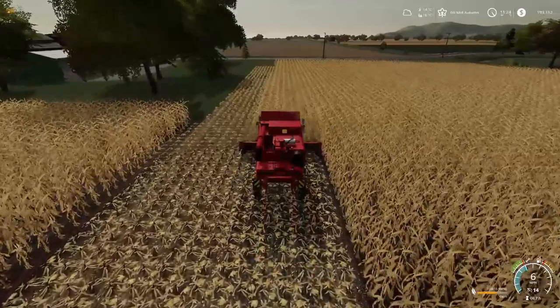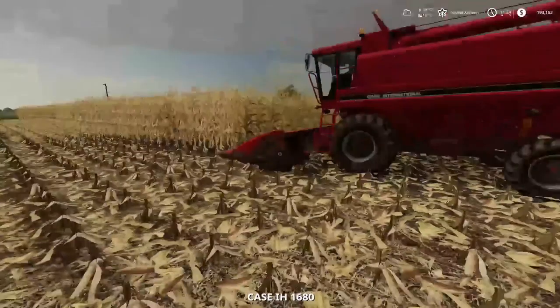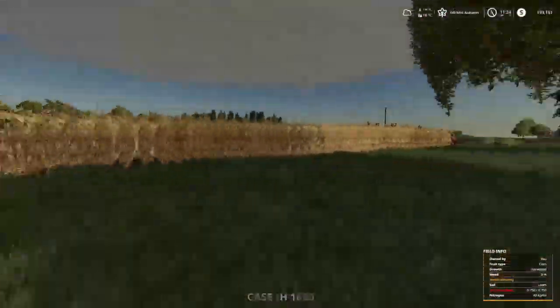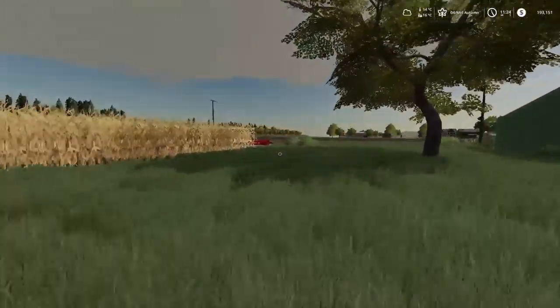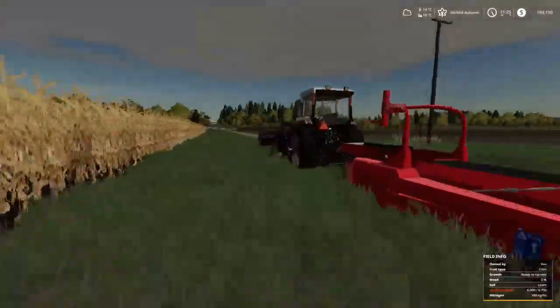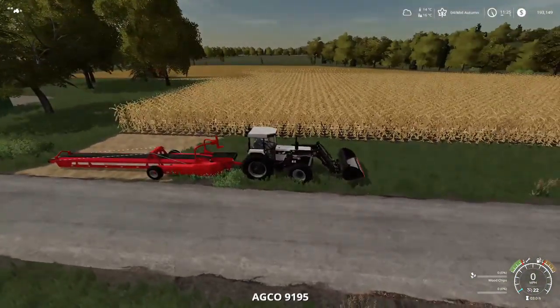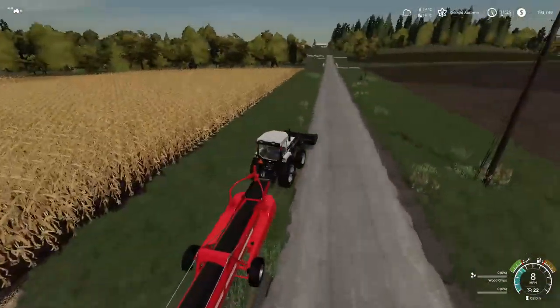Right, set the worker from here, I think. Perfect. Hopefully I've got enough time to nip up and get this conveyor set up, and then we can get him unloaded.